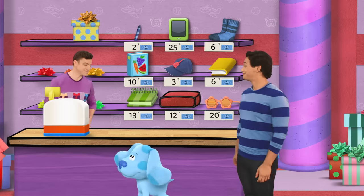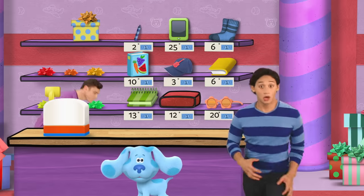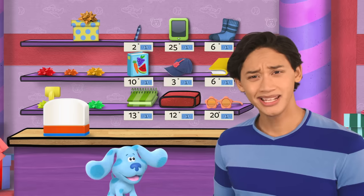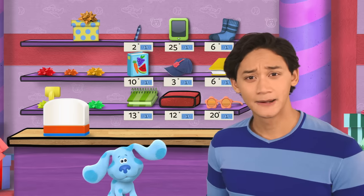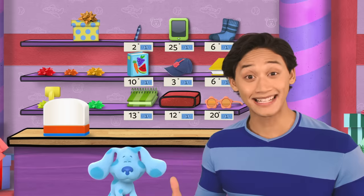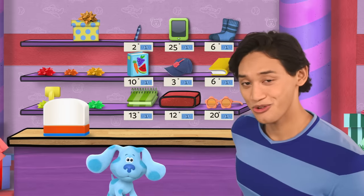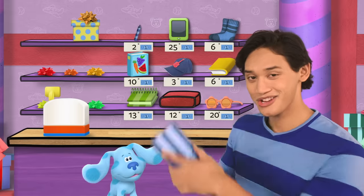Oh, hey, Josh. Hiya, Blue. Hey, Joe. Oh, okay, so what is it I need to buy? A crayon! A new crayon, right! Let me see how much money I have. Ooh, just gotta check the old blue striped wallet here.